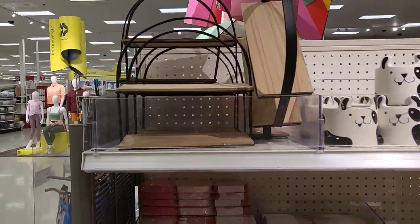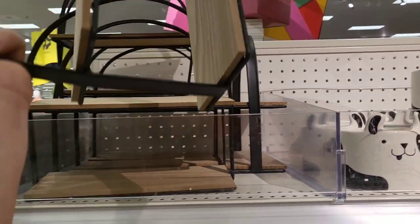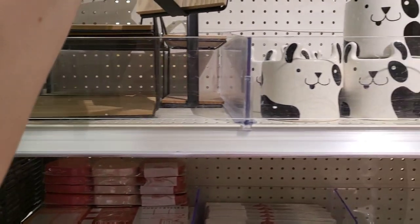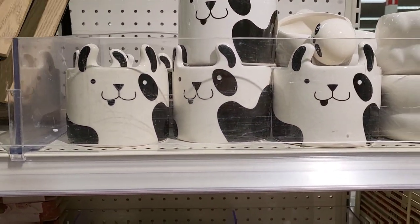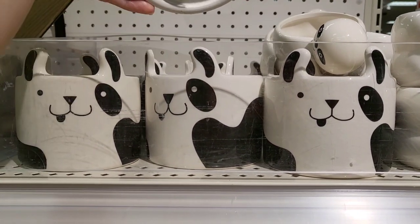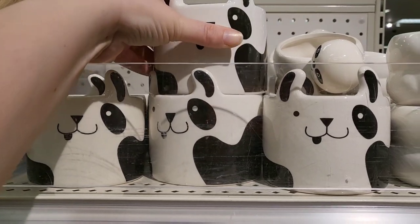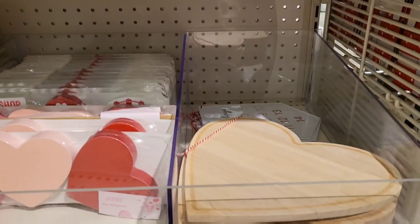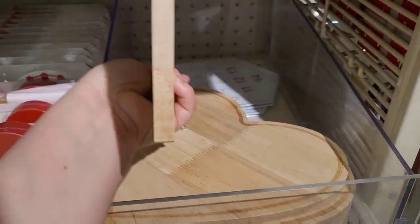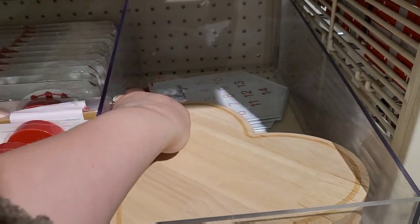Alright, let's start up here. So we have these cute little tear trays, I want to say they're called, and they are $5, so super cute. Alright, moving on to this one. It's a little dog, looks like a little Dalmatian. And this is a one-count dog planter for $3. Super cute. Moving on over here, we have a wooden heart. And this is $5, so you guys can probably decorate it, painting and everything.